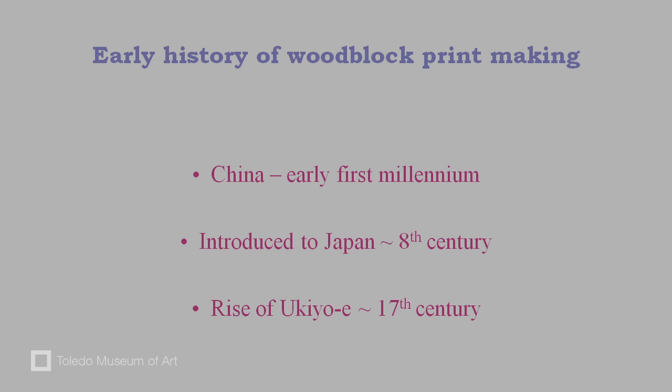I'm going to start off with a few words on the early history of woodblock printmaking. Single color printing began in China early in the first millennium. It's very difficult to know exactly when they started because very few prints exist from this very, very early period. Ink was based on charcoal that had been pounded down into a powder and mixed, usually with some sort of paste, and then printed from a carved wooden block. So the very earliest prints were only in black. There was a black outline, and that was the only kind of printing that was available at that time.